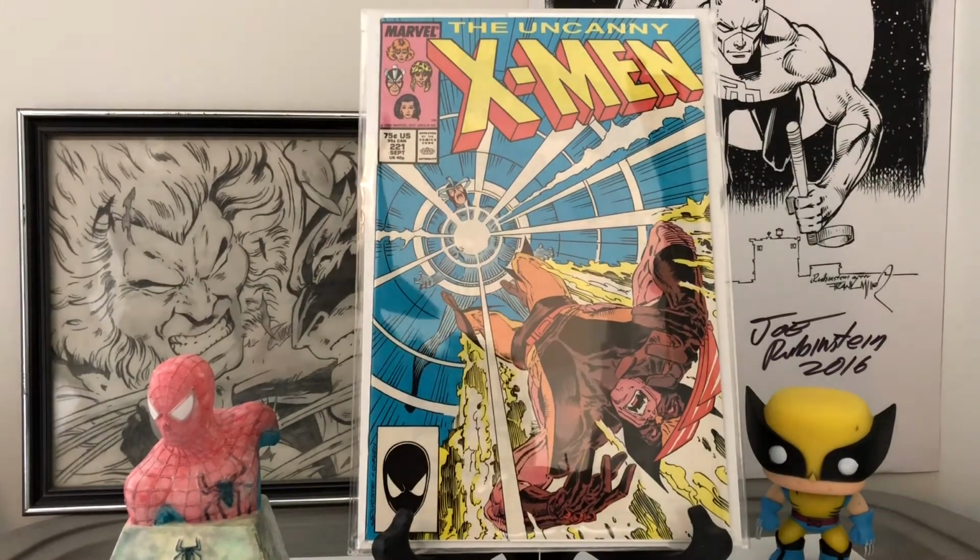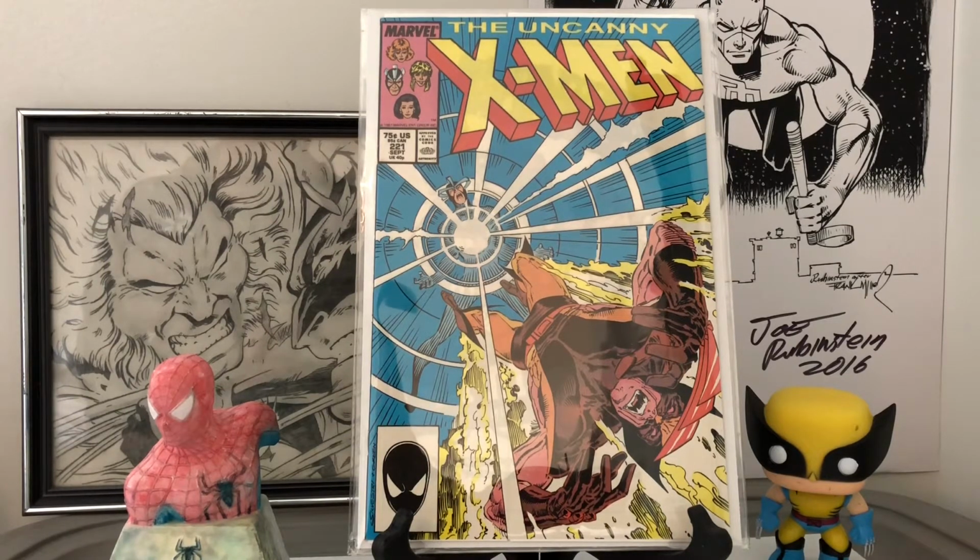So yeah, first appearance of Mr. Sinister, Uncanny X-Men 221. There are rumors that he's going to be showing up as a villain in the next one or next few X-Men movies coming up. Who knows? I didn't pay a lot for this, $15 from eBay, so it's not a 9.8 copy. It's probably in the 9.4, maybe 9.2 range. But since I didn't pay a lot for it, that's okay with me.